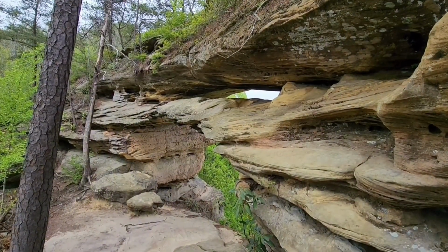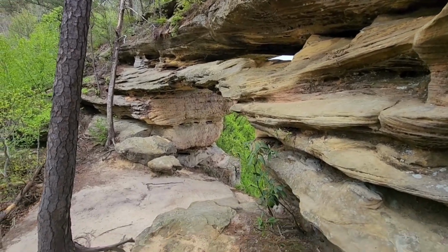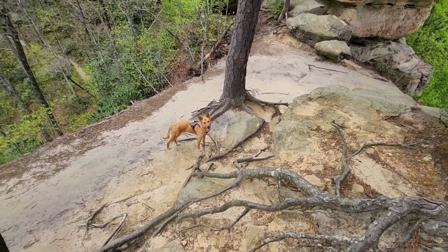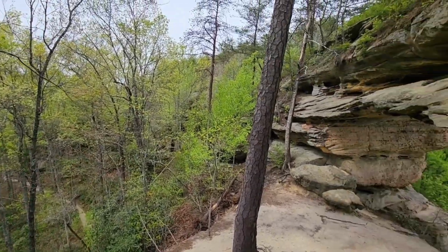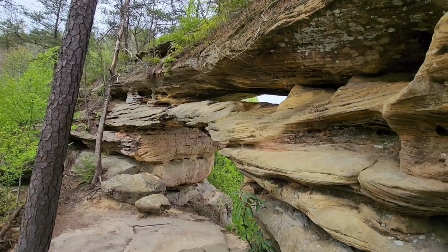Yeah, to really see the second opening, a double arch, you gotta come up the hillside right here beside the arch just a little bit. Otherwise, it just looks like a single opening arch from down below. But right here, you can see that upper opening of the arch.